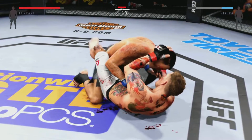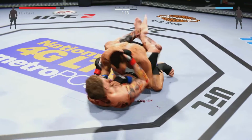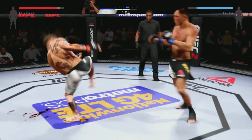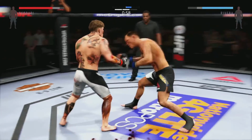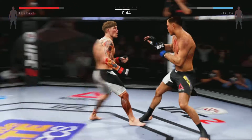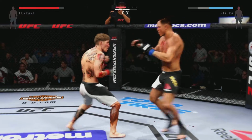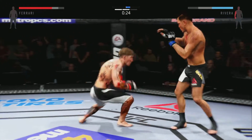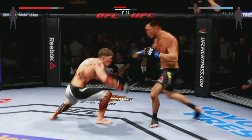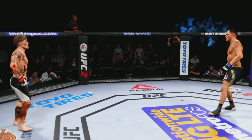Right hand. Good transition into half guard. Inside the guard again. Magic Man gets back up again. Oh, and he goes up top with a kick. Oh, that caught him. Big shots. Oh. 45 seconds. Hard kick to the head. 30 seconds. That's a heavy body kick. Wow! They are on their feet.